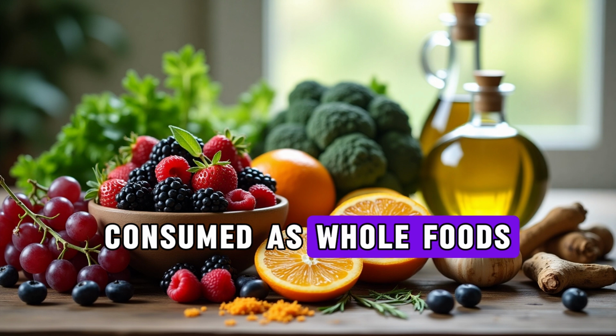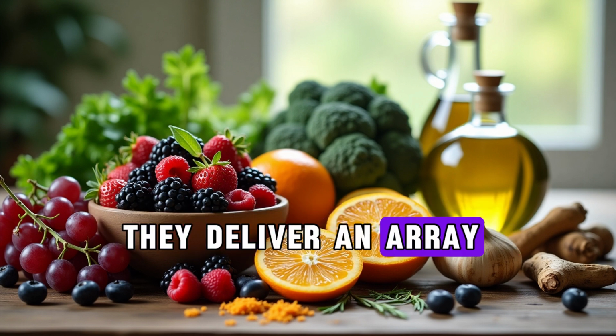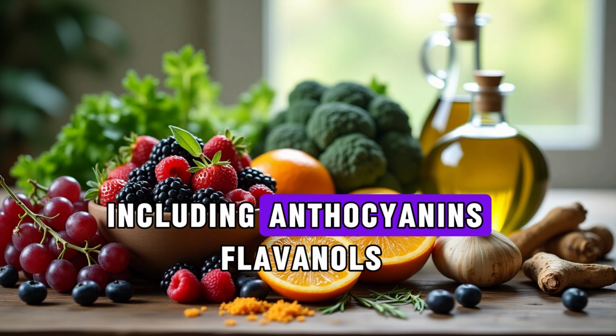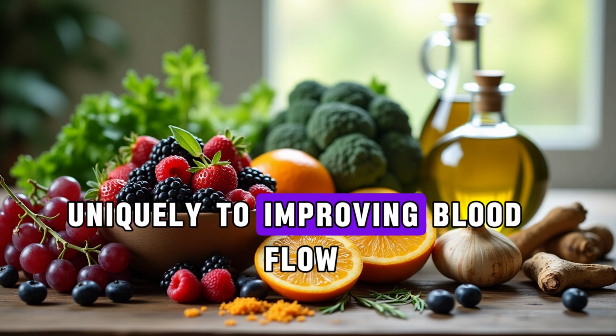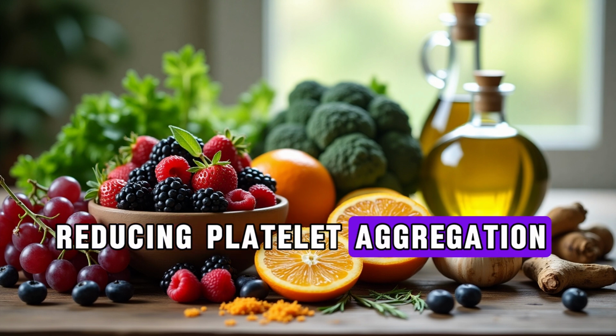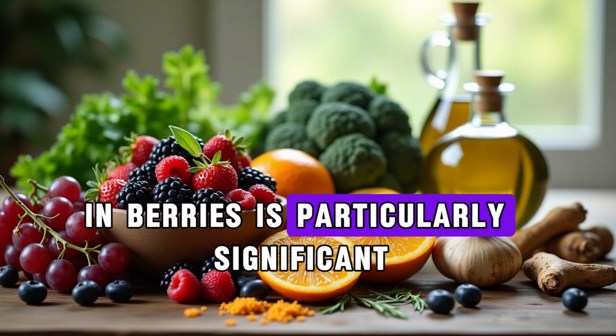When consumed as whole foods, these fruits offer far more than their salicylate content alone. They deliver an array of bioactive compounds including anthocyanins, flavonols, ellagic acid, and fiber, each of which contributes uniquely to improving blood flow, reducing platelet aggregation, and supporting endothelial function. The role of anthocyanins in berries is particularly significant.